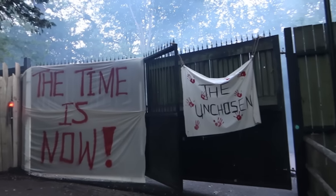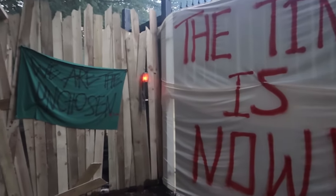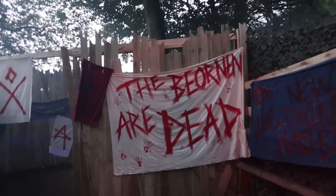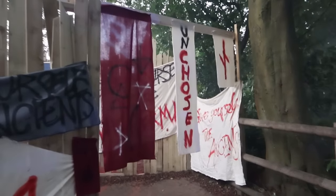The Unchosen. The time is now. Generally, these scare zones do look better in the dark, but I thought, let's come through first while it's still kind of light. All the fencing. Yeah, this is utilising a pathway that hasn't been open since the construction of Wicker Man throughout 2017.